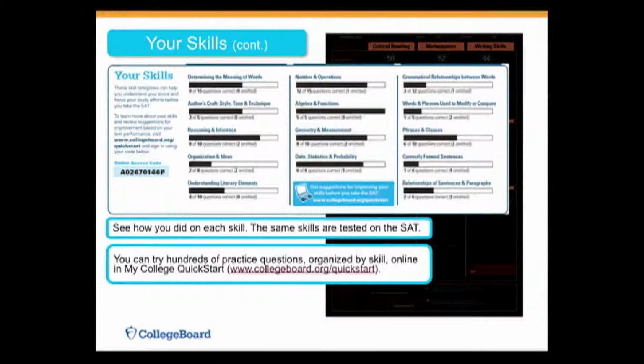Your skills section is a valuable part of your PSAT. These results show a complete picture of how you performed on the different skills tested. Take a closer look to see where you did well and where you might want to improve. The same skills are tested on the SAT. To get more practice before you take that test, try the hundreds of practice questions available online at www.collegeboard.org/quickstart.